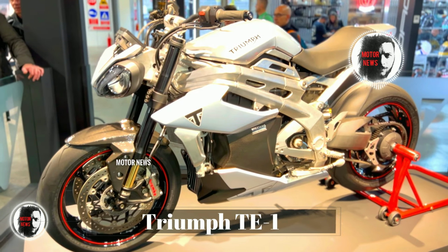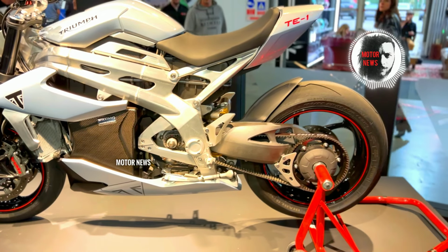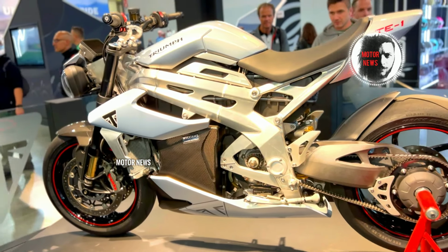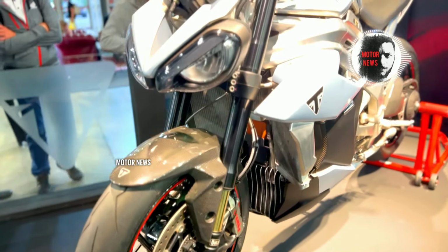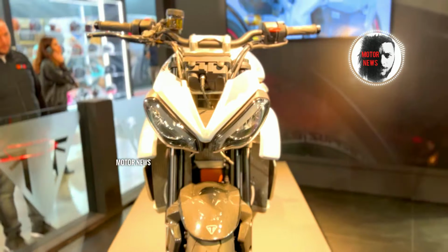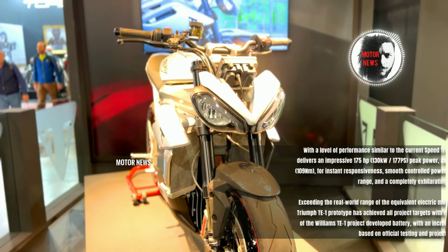The Triumph TE-1 is a pioneer of electric motorcycle design, featuring cutting-edge and futuristic aesthetics that push boundaries. With an electric powertrain, this bike provides instant torque delivery, ensuring a responsive and dynamic riding experience. Beyond its performance, the TE-1 contributes to a sustainable future with its electric propulsion system.